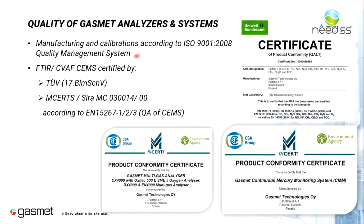Our Gasmet company policy follows ISO standards, and all of our Gasmet analyzers, including the FTIR and the mercury analyzer, are certified by TUV and also MCERTS. Here are the certificates we obtained from TUV and MCERTS. MCERTS is from Britain, and TUV is from Germany.